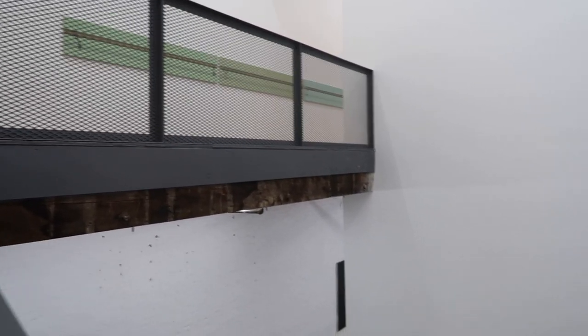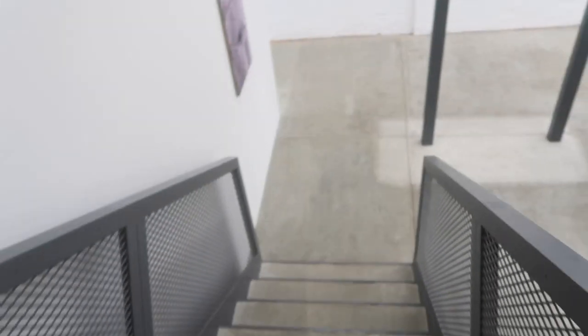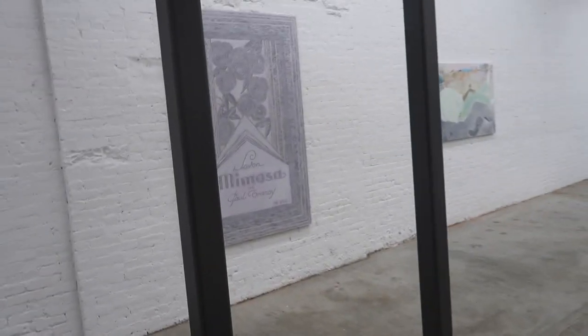As promised, we are giving you a sneak peek of the basement space. This is just incredible. It literally doubles the size of the gallery, and it's just so modern, so beautiful. Super excited to see how they utilize this space moving forward.